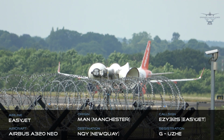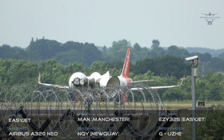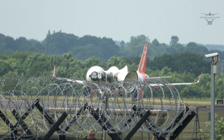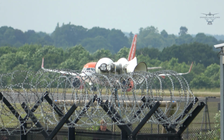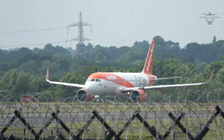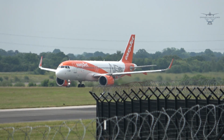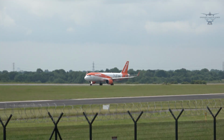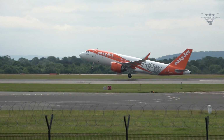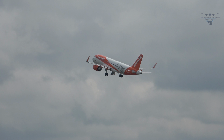Just waiting now for wake separation. Obviously the A330 is considerably larger than the A320neo, so there's going to be a couple of minutes whilst they let the wake vortices calm down. Clearance now, so expect a bit of noise. Mind you, not really, because these neos are very quiet, aren't they? That was a very short takeoff. Off to Jersey, as I said. Can't be many people going there. Can't say I've ever been, to be honest.